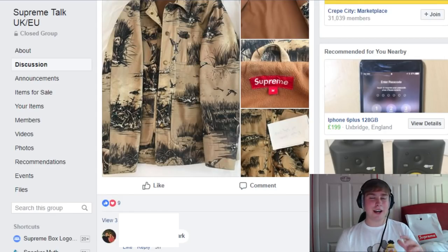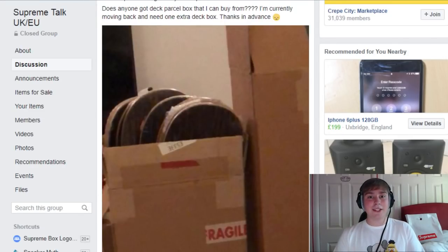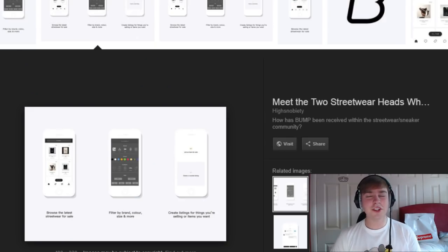Make sure you post the item to multiple groups. So you've got Supreme Talk, you've got Supreme Community. If it's a box logo that you're selling, you've got Supreme Box Logos, you've got TNF Talk. You've got a ton of different groups that you can join and sell your items on. Sometimes you need to have a fair price for your items, and you need to put either the all-in price, or whether it's plus shipping and fees, and also whether you're open to offers or not.